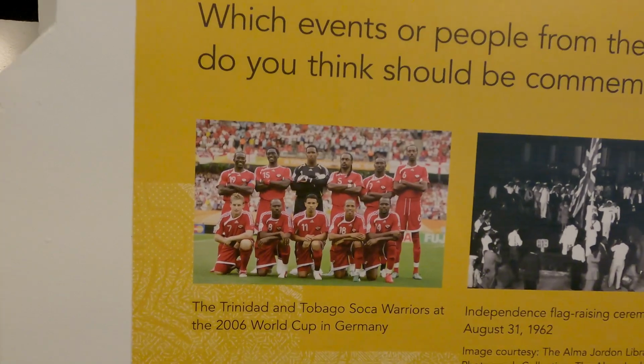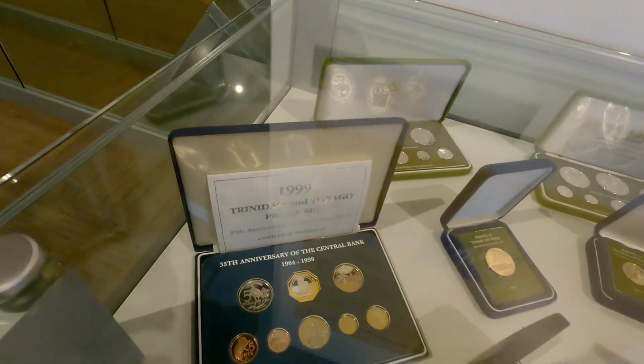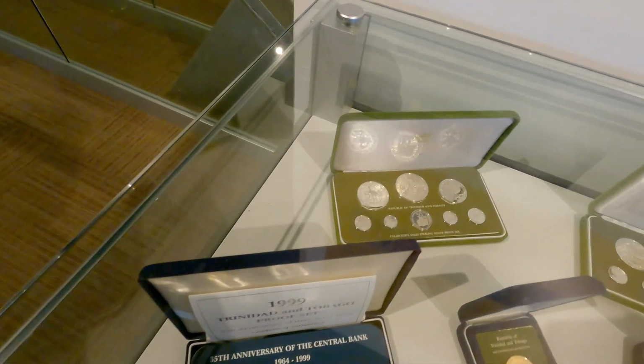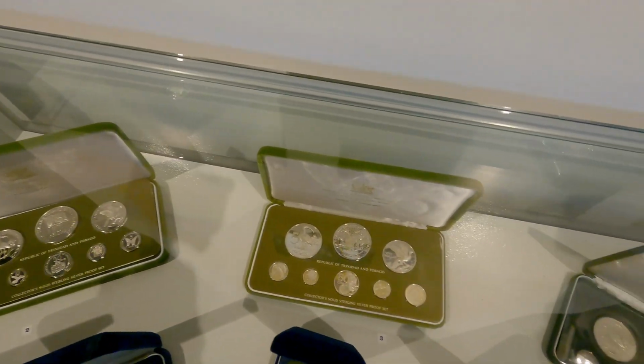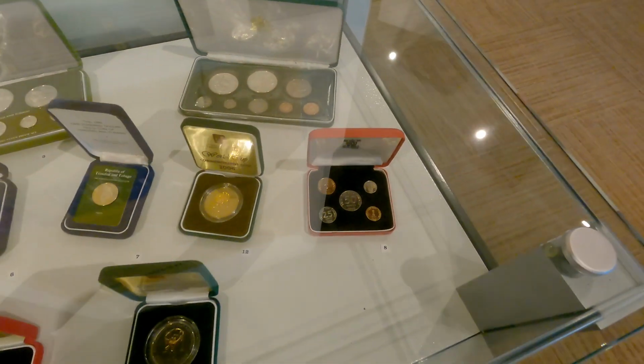Now at their gift shop, you will have some of these commemoration coins for sale, which range between expensive and more expensive. That's what I can tell you right now. But these are super cool though, and limited edition, especially for any coin collectors out there.